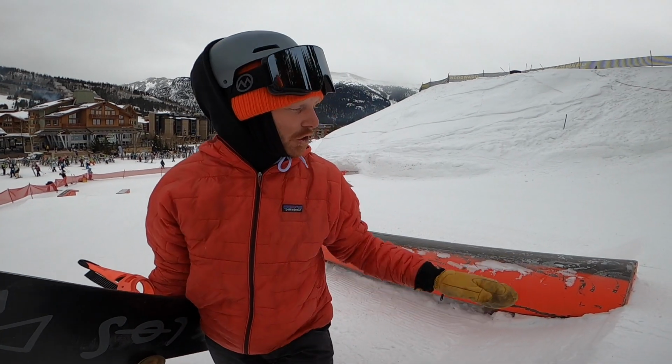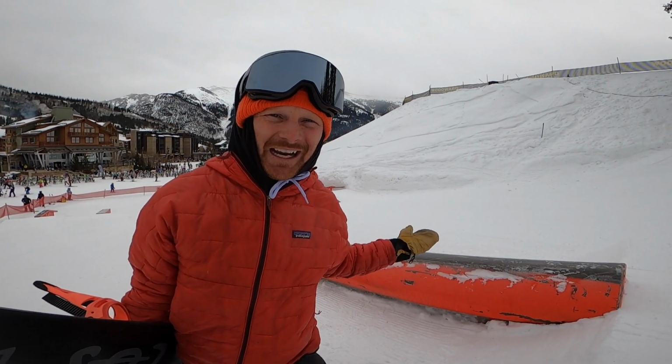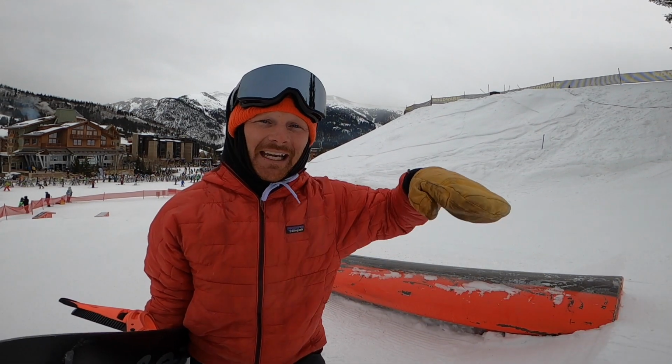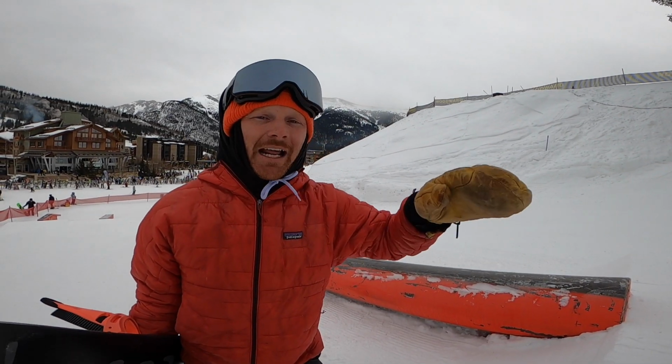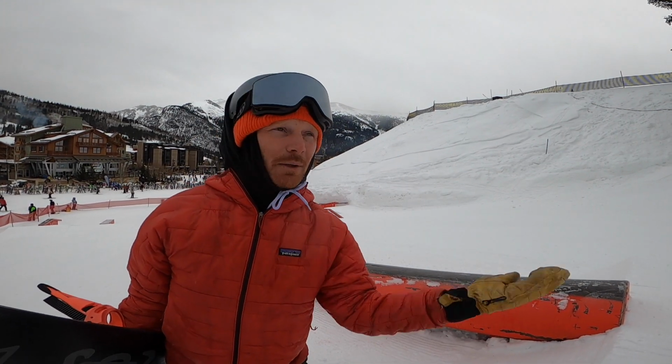So essentially with these kind of features, they're kind of like urban or street style. Essentially you're coming in at a 30-degree angle, and if you were to land on top, you're just gonna fall off the side. But if you can hit the side of the feature, you're gonna help deflect that momentum down the rail instead of just over it. So that's what we're gonna do now.